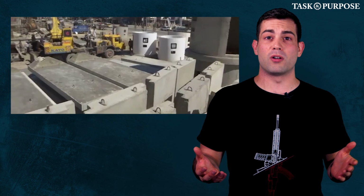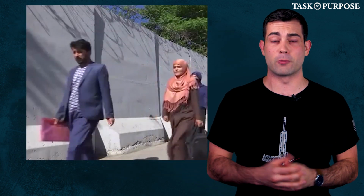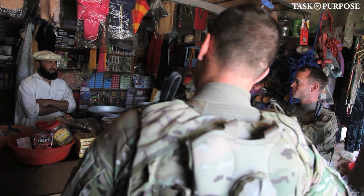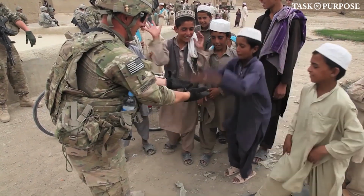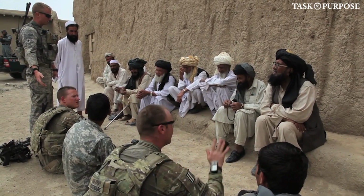You also see these walls used to build out all the combat outposts around Iraq and Afghanistan that were key to General Petraeus' strategy, centered around pushing out units off the large bases into the middle of town so they could interact with the local populations and stop the insurgency. One thing's for sure, Combat Engineer 12 Bravos are definitely one of the most important roles in the US military.